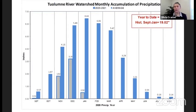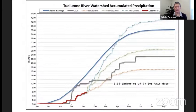And when we're looking at comparison of year to date, normal September through January is 19.02 inches, and we've received 5.55. Next slide. And for percentage as compared for this date, that's 37.9%.